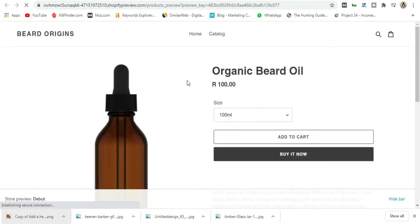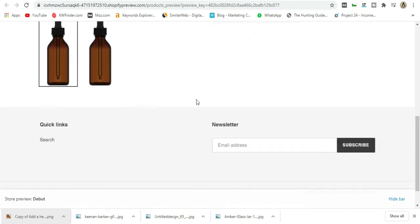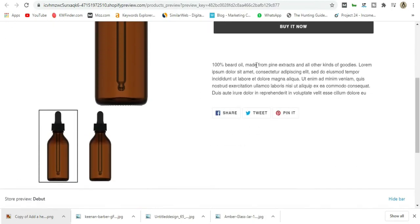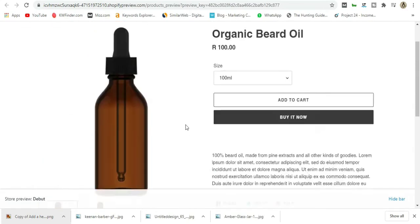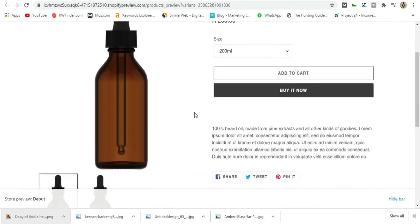That's very cool, guys. So now we have this very clean looking product page. We've got the organic beard oil for 100 rand, and we have the description here. We can share it by Facebook, tweeting it, or pinning it. And we have this newsletter part here at the bottom. So let's go ahead and change this to 200 ml, and our price also changes to 200 rand. Now we can add to cart, or we can buy now.